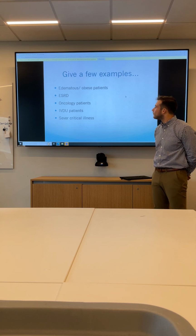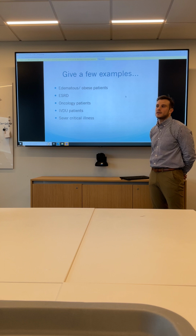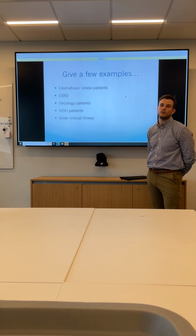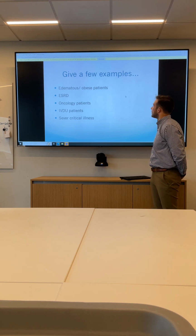And severely critically ill patients. Unfortunately, these patients third space shift a lot of fluids. Depending on the severity of their illness, they are on quite a bit of vasopressors, which essentially clamp down their veins, making them smaller. And with the edema and fluid redistribution, intravascular to extravascular, you tend to have a difficult time getting IVs on those patients. So these are just some examples of patients who warranted ultrasound-guided IVs.